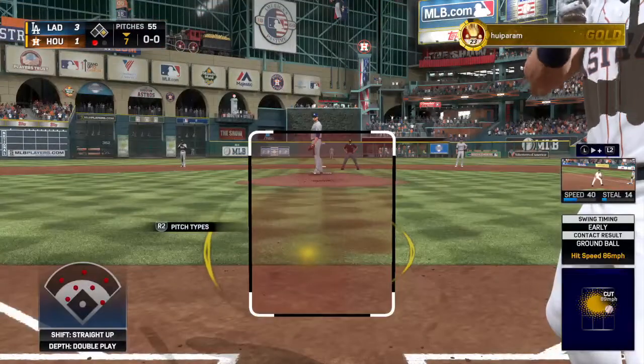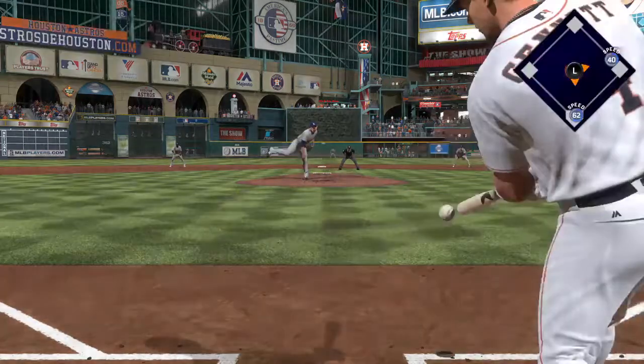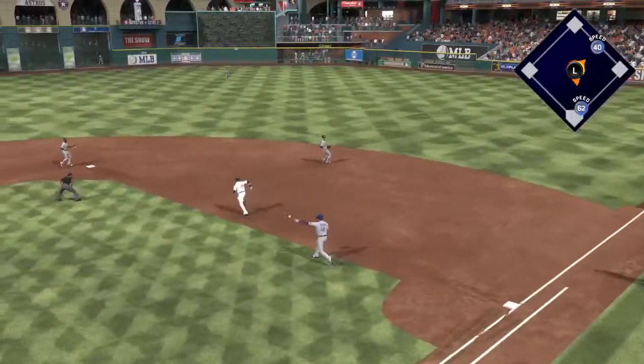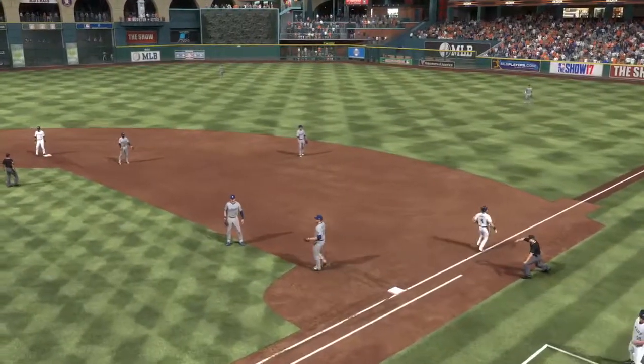Striding in once again, Scooter Gennett. He's got to be looking for vengeance after getting plunked in his last at-bat. Grounded to the right. There's one. On to first, it's a double play.